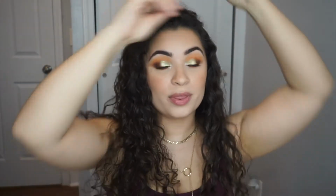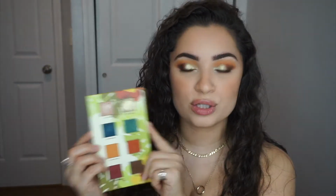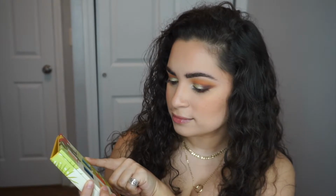Holy crap, this palette is freaking amazing. I can't believe I waited like a year to use this thing. I love this palette. The colors are so easy to blend. The metallics in here are absolutely gorgeous. I really want to create a look using these two colors, Celia and Varadero. But yeah, this palette, freaking awesome.